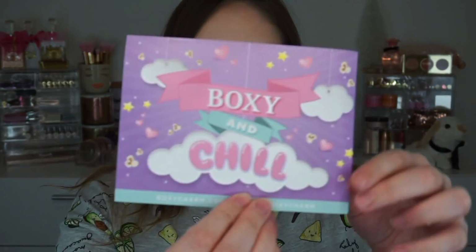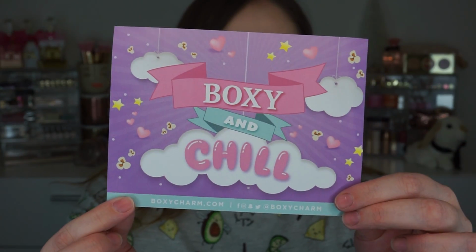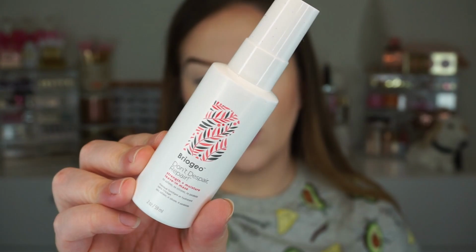The theme of this is really cute. I love the aesthetic of this. Super cute and girly. So I'm going to take a couple products out that I'm not going to use because I just kind of want to jump into the makeup portion of it and then just tell you about the rest. So the first product in here is Briogeo Don't Despair Repair.